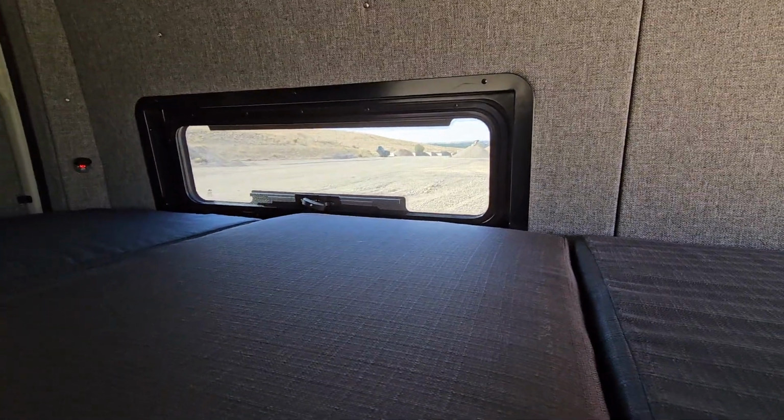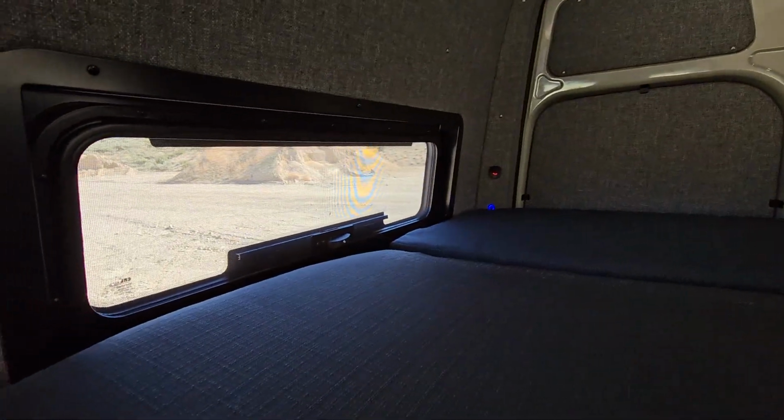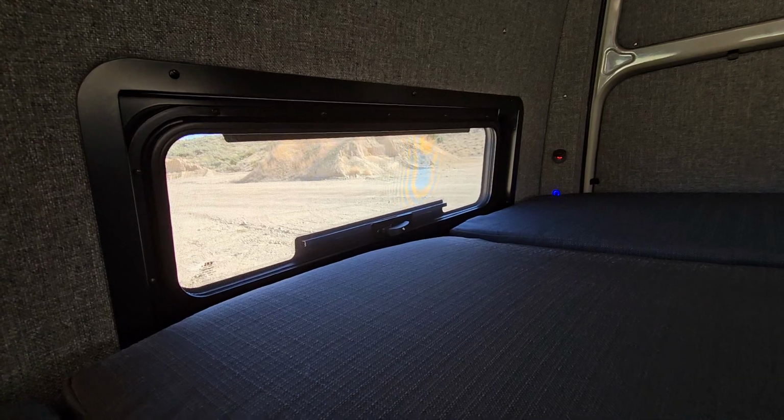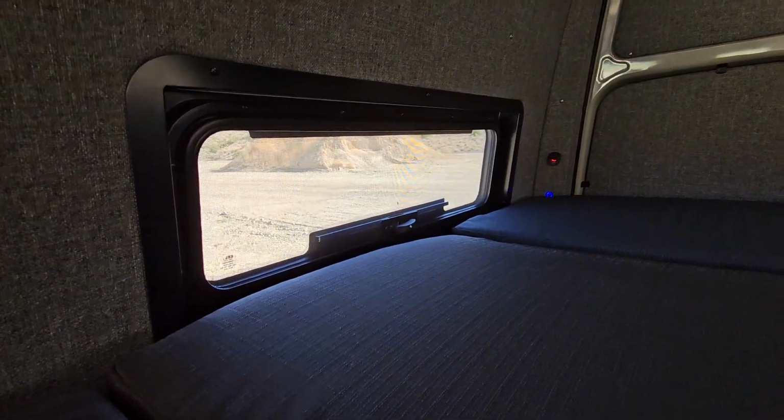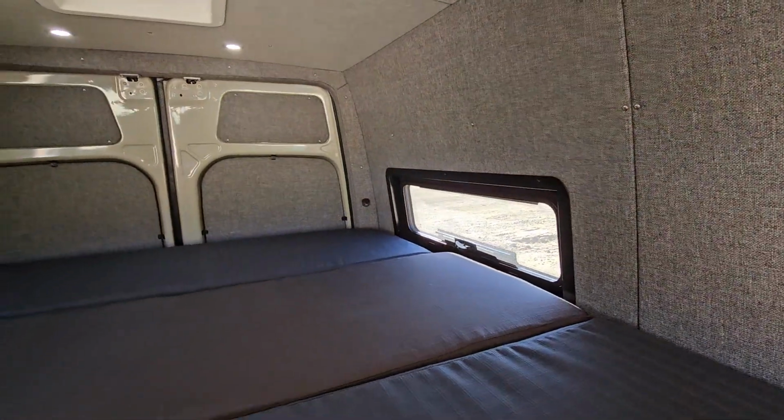Got the nice view. It's nice to have these 10x33s for a little additional ventilation, cross ventilation with the fan at night, or to be able to see out of the windows too. It's kind of nice.